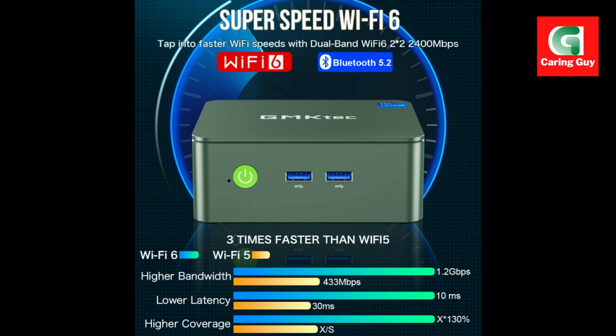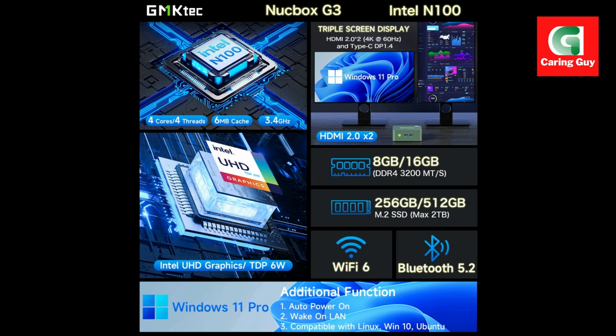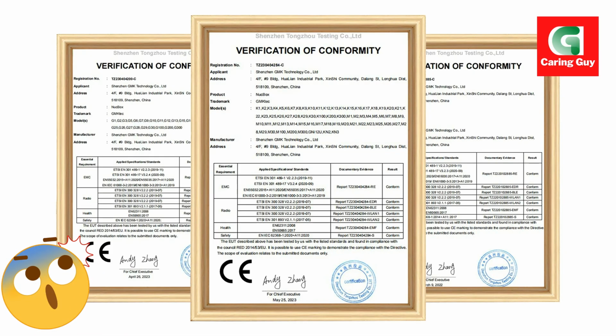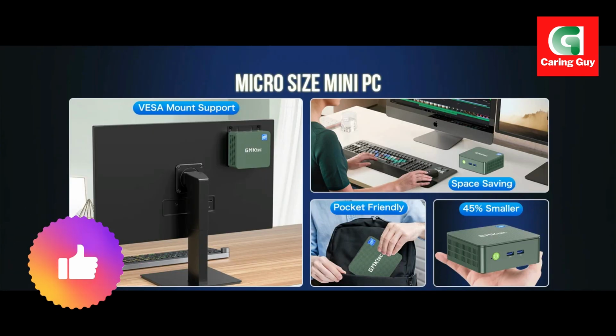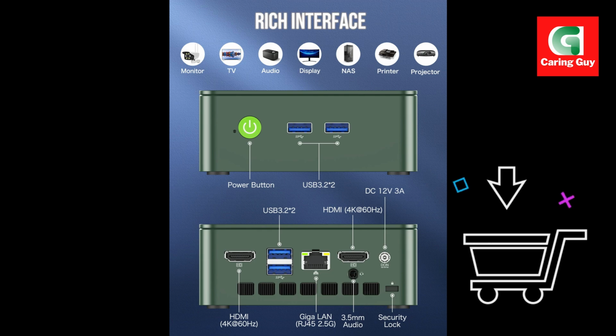Flexible memory and storage options. The G3 Mini PC offers configurations with either 8GB or 16GB DDR4 RAM, and storage options of 256GB or 512GB PCIe M.2 SSDs. It also features expansion capabilities, with support for up to 2TB on both M.2 PCIe and M.2 SATA storage, ensuring ample space for files, media, and applications.